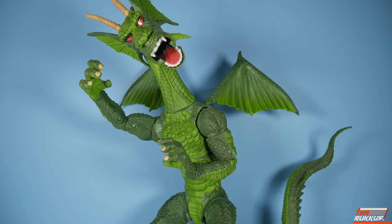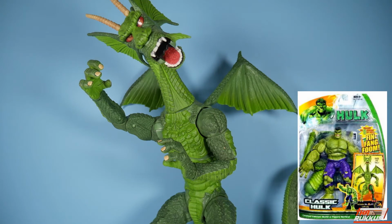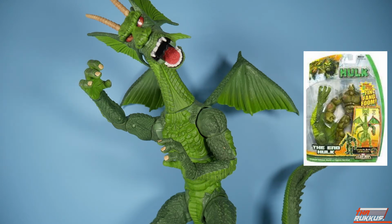Also, the Absorbing Man came with this wave, and classic Green Hulk also came. They had 2 different variants, the gray and the green. I can't recall exactly what released when, but I do know that the Gray Hulk and the classic Green Hulk were separated by their releases. So you got one with the initial release, and then Green Hulk came after, and Doc Samson, and finally the End Hulk.